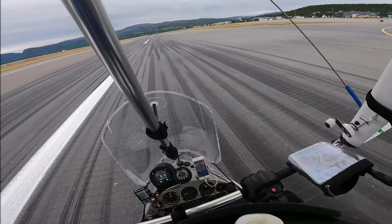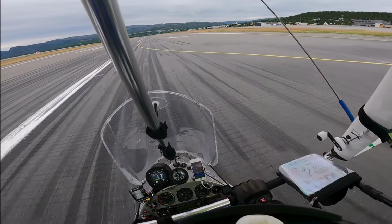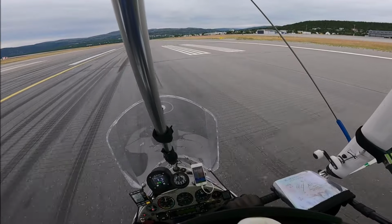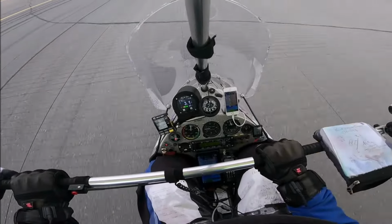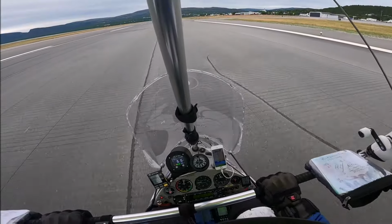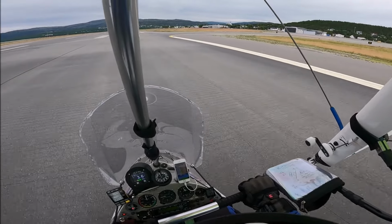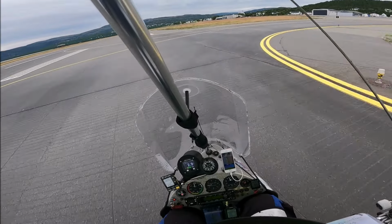Flying into these international airports now is almost starting to feel quite normal. The guys in the tower always receive us well. They're happy for us to be there. The staff greet us and treat us well. They are interested in our journey, the fact that we've flown from England to their airport in the little flexwing microlight.